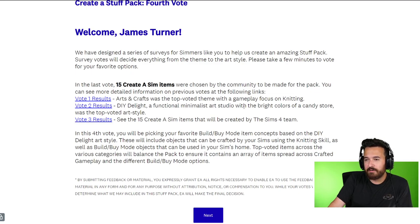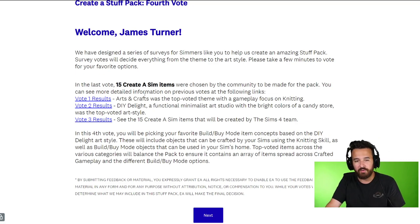DIY Delight, a functional minimalist art studio with bright colors of a candy store, was a top voted art style. And I think I voted on that one for the Grandma Chic or whatever it was called. I voted for that, so I was wrong on that one. And then, like I said just before, I don't think any of those items won.